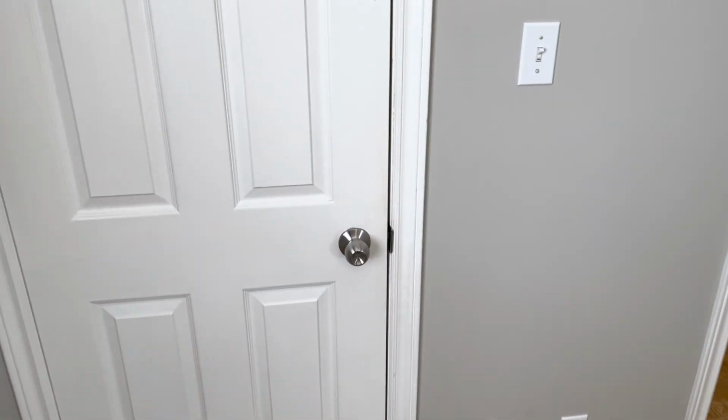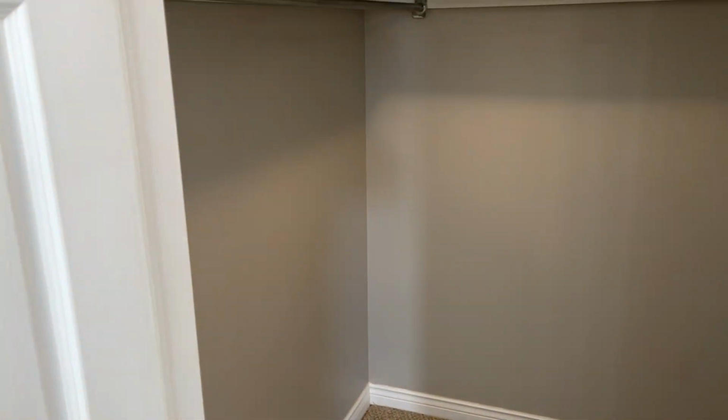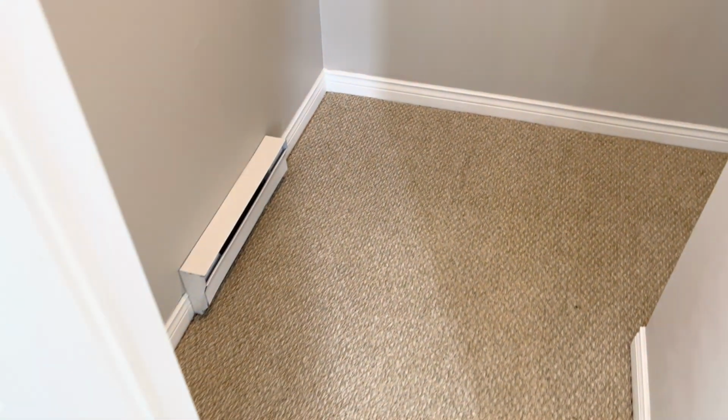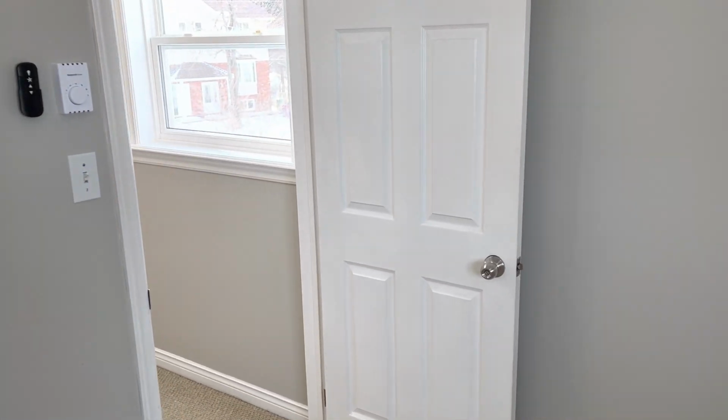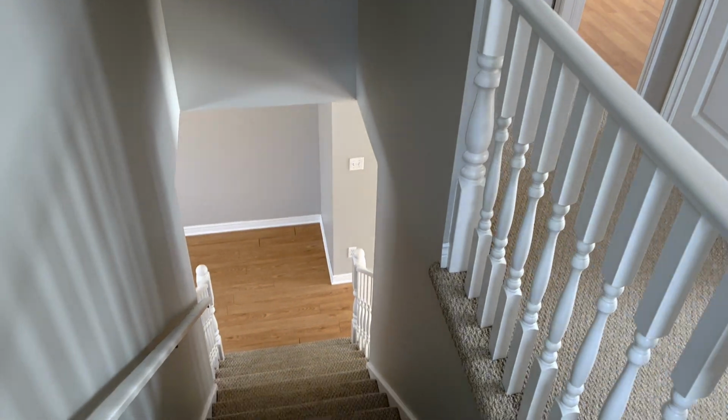So we're going to open up the walk-in closet. Great space. Nice big area there. So you've got multiple rails, nice big shelf all the way through. You also have a heater in there as well. And so the master bedroom has the Berber carpet that you saw on the staircase there. All right, so there's your main floor and your second floor. Now we're going to be heading downstairs into the fully finished basement.